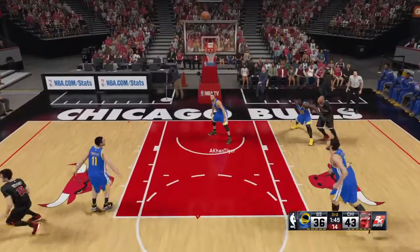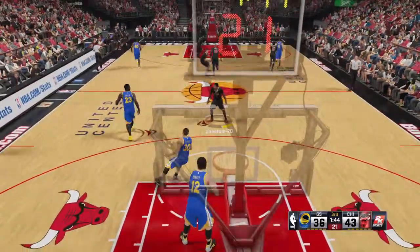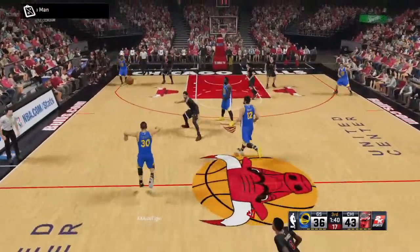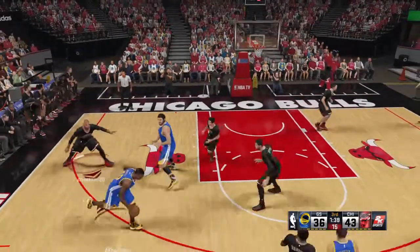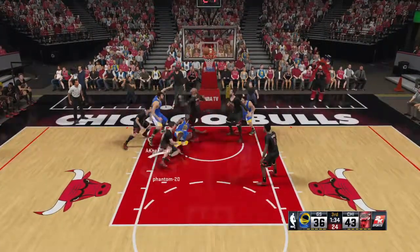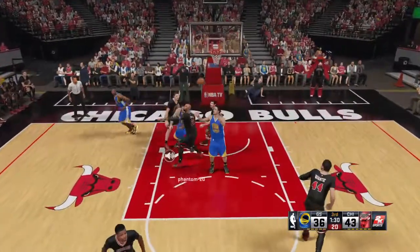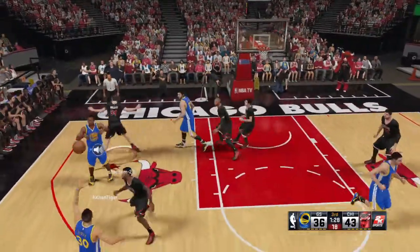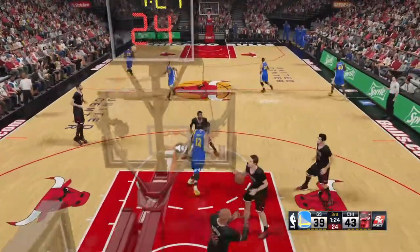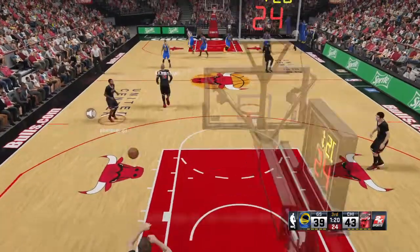Chicago making some changes. Mirotic is checked in for Gasol. Heinrich comes in for Jimmy Butler. And it's Brooks in for Derrick Rose. Warriors trail by 7. Here's Barnes. Here's Bogut. Outside for Curry. Thompson passes to Barnes. It's Curry outside. That's good. Curry's got 18 points.